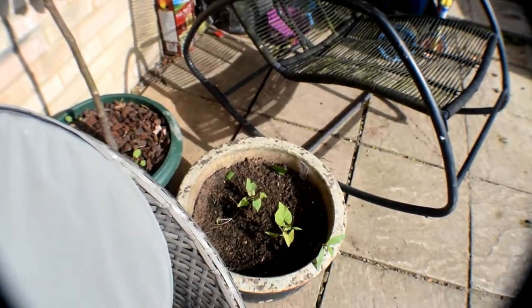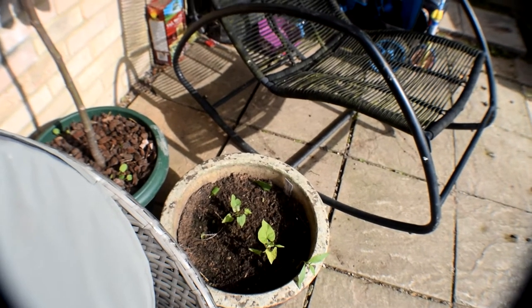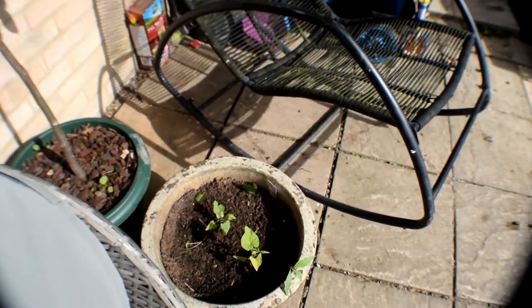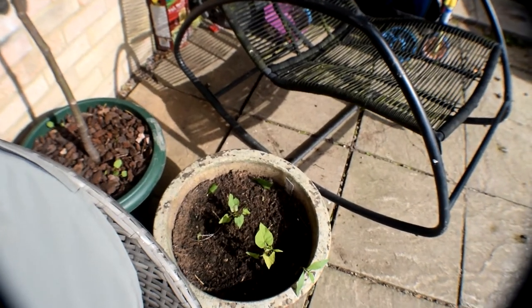These are two little seedlings. I think they're dahlias or climbers. I want to say morning glory or something like that. But yeah, it was my first attempt at growing from seed, which I did a bit late, and then I just chucked them out. So I'm not particularly worried about them.